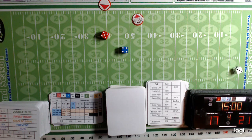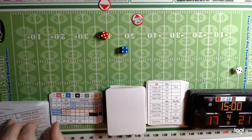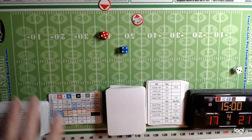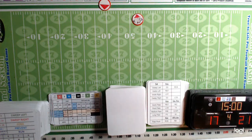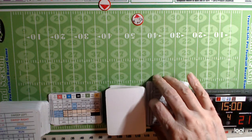Under 10 seconds off the clock, 9 minutes to go. 3rd and 14 from the 47. So the dime package comes on for Virginia Tech, and Mississippi are going to go for a long pass. So Sneed looking for a long pass, and he's looking at Mike Wallace, and it is a long against a prevent defense.